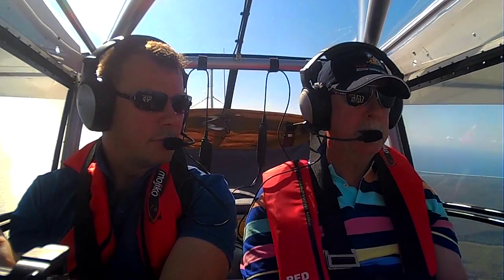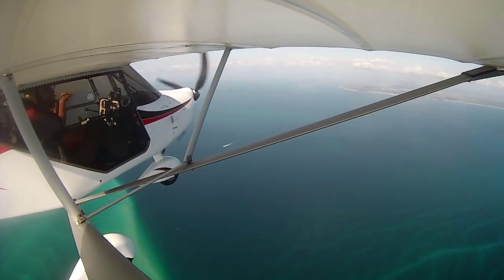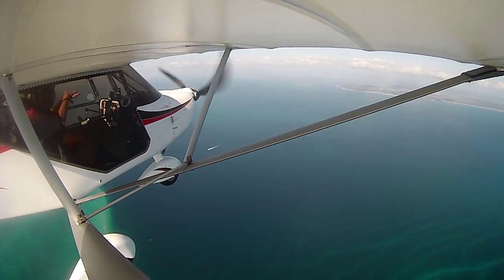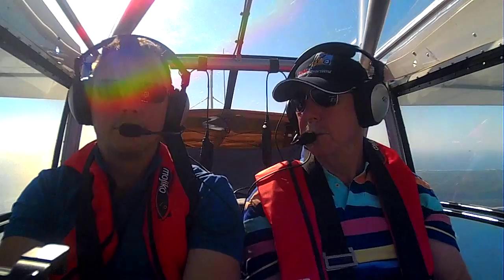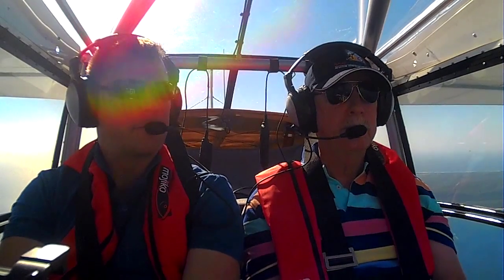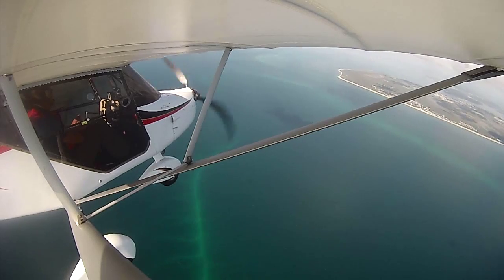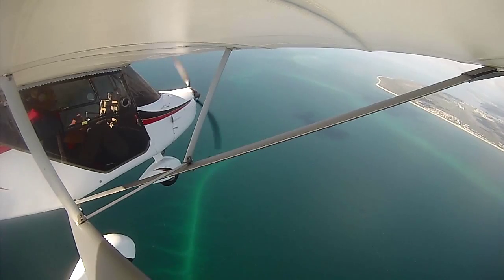Now what we're getting into now is the inversion layer. Oftentimes when you get this sort of thing in clear air like that, it's two air currents moving in different directions, and where they cross over you get a bit of eddies in the space-time continuum. Exactly, yeah. That's another thing. Golf courses make great landmarks.